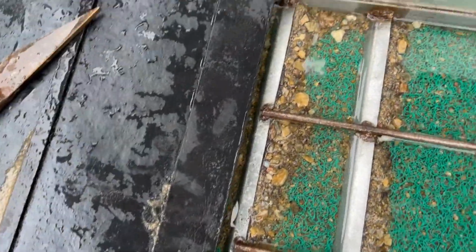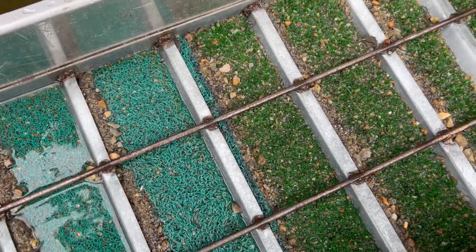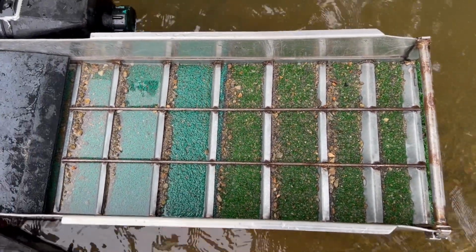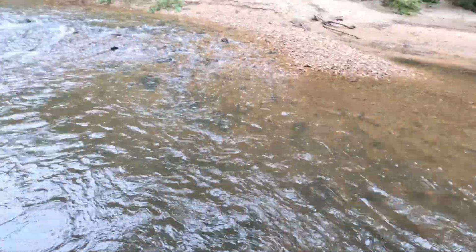So yeah, we're gonna see how this does today. And hopefully we find some gold. I know there's some decent gold in here. We just gotta get on it. Good Lord, don't pass me.